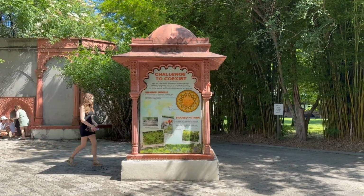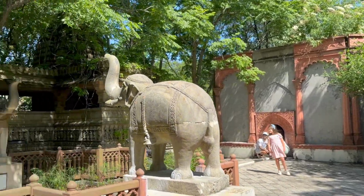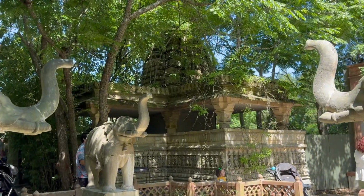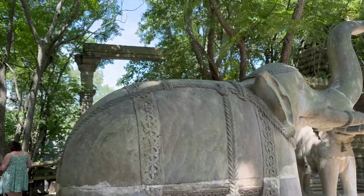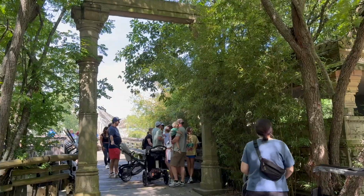Here we have this sign right there, and we have this waterfall that I don't think is on. Here we have these 3 elephant statues which normally spit water, but I don't think they're on. And here's this temple over there, and the arch which leads to the rest of Asia. Or should I say Asian domain. So, here we go.